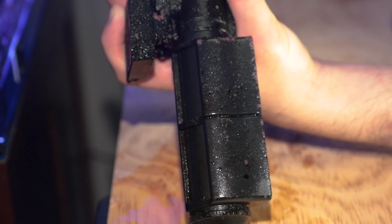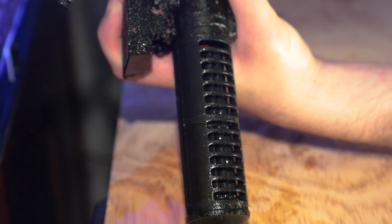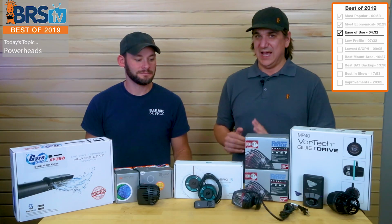Yeah, but it's got a lot of parts. Yes. You have to take it apart, and it definitely is one of the ones that slows down the most in the first month or two of operation. You've got to clean it, and then it gets back up again.